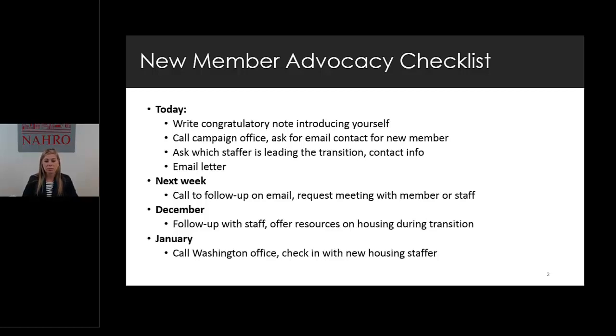In December, just make sure that you're continuing to follow up with the staff people that you've started to develop that relationship with. Make sure that you're a resource for them as they're staffing up the office and trying to figure out exactly what their housing positions are going to be.